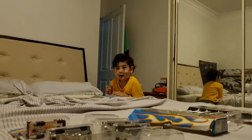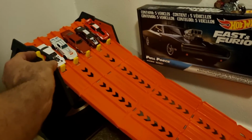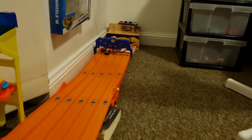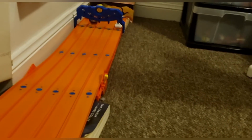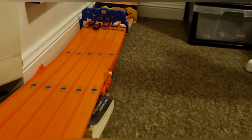Who's going to win? I'll go for Cobra Corvette. Cobra Corvette. All right, here we go. Wow. Cobra Corvette has gone through the flat. He's racing away. The Charger's going to win, as is the GT Scorcher, but it will be the Cobra Corvette winning through to the championship race.